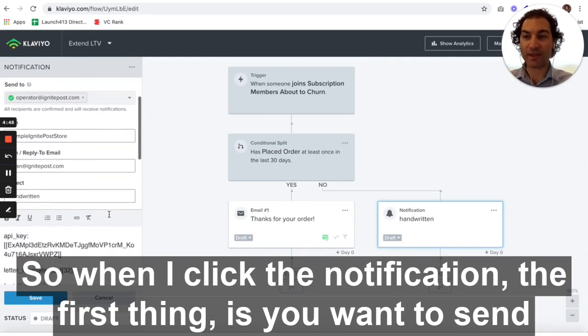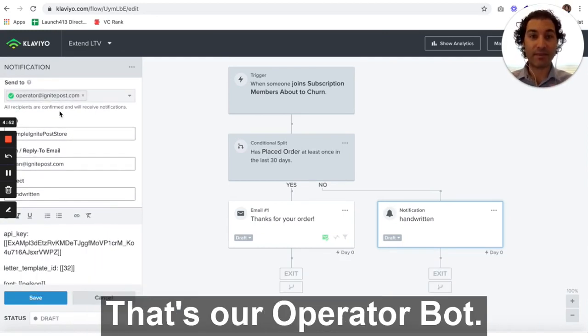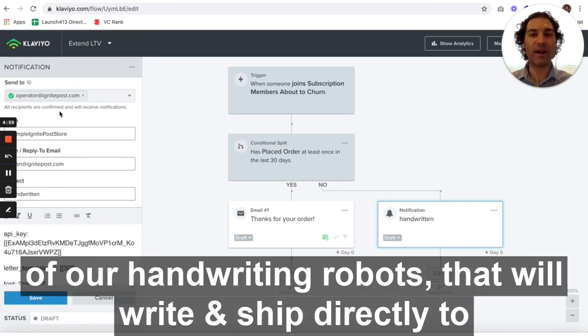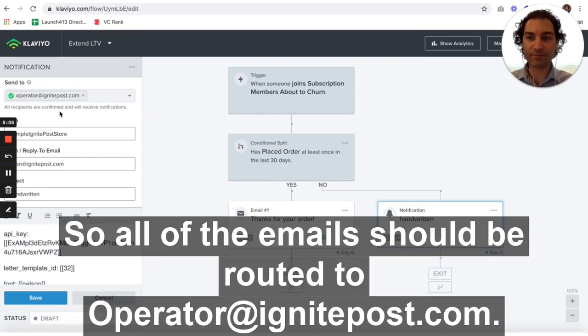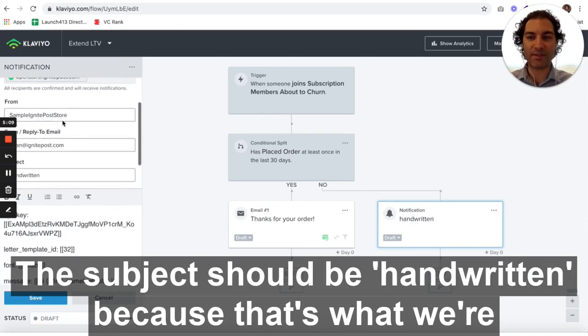So when I click the notification, the first thing is we want to send an email to operator@ignitepost.com. That's our operator bot. When an email comes in, it will actually route your order to one of our handwriting robots that will write and ship directly to your intended recipient. So all of the emails should be routed to operator@ignitepost.com.